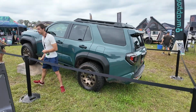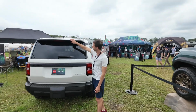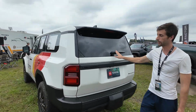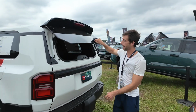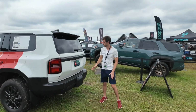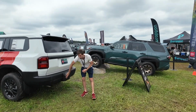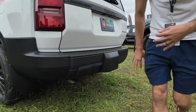Now, as we work our way over to the Land Cruiser, let's start in the back here, where we have a similar design with the spoiler up top. However, we have a different glass. So unlike the 4Runner, you can actually open this independently still, so it doesn't slide up and down, but you still get that option, which is great. We have a little bit different of a design here, really massive cover for the trailer hitch there, but we have the same exhaust, we have the sensors as well.